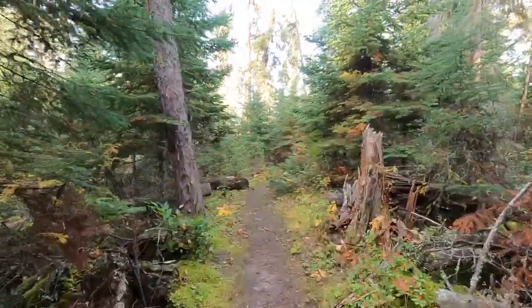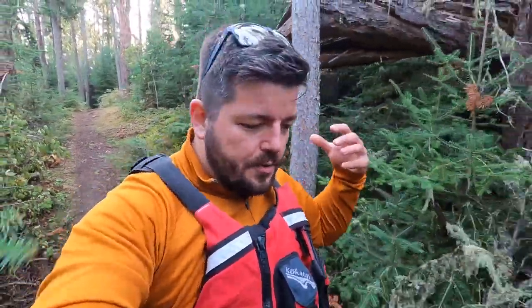So I just dropped my gear at the end of this portage, and I'm headed back to get my canoe. I need to invest in one of those dry bags that has the actual backpack strap, but that's okay. It's a short portage.